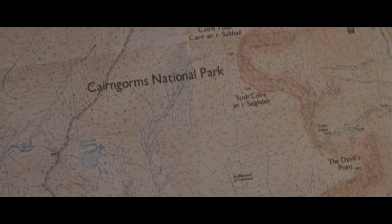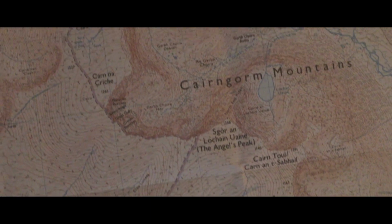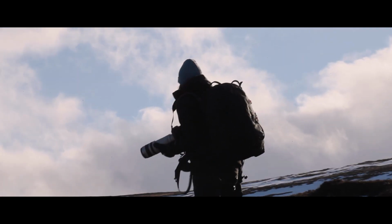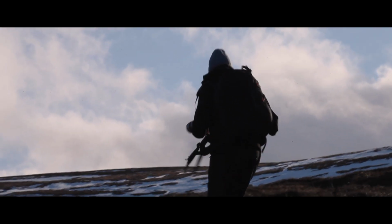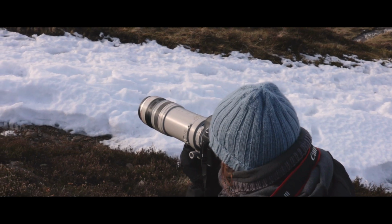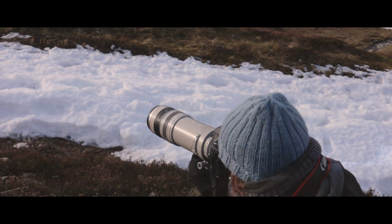The Cairngorms National Park is the largest national park in the UK, and we knew we'd have our work cut out for us trying to locate hares in such a vast area. In the weeks before our trip, we made a short list of potential locations that we would focus on. Unbelievably, we were lucky enough to find hares on our very first day.